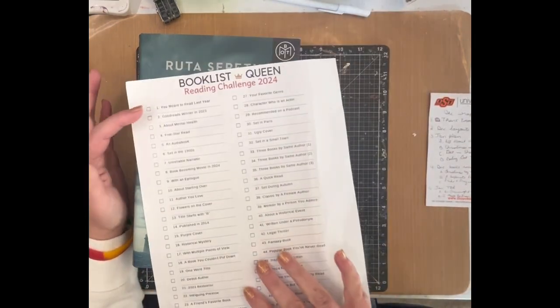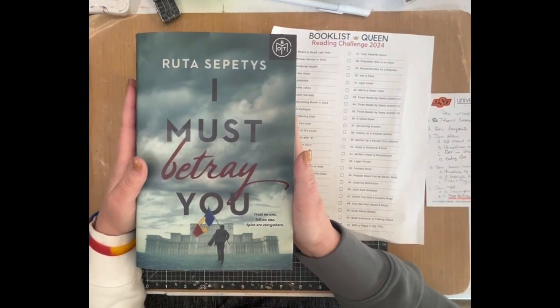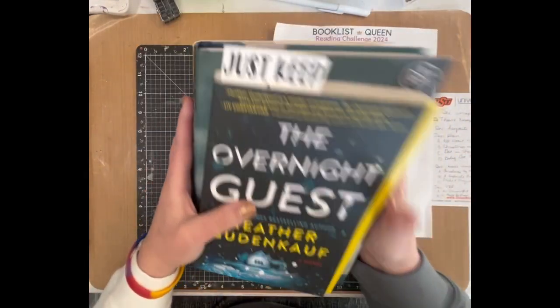and the challenge. I'm starting with the first one. It's You Meant to Read Last Year. I started this last year. I didn't get very far in it. So that is my third book. So that is it for me today.